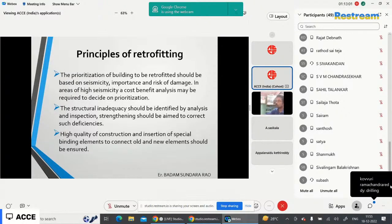The structural inadequacy should be identified by analysis and inspection. Strengthening should be aimed at correcting such deficiencies. This is what I am saying. Actually, if the building is designed for one purpose and now you are using it for another purpose, then the structure is to be retrofitted. There, you need a clear, detailed analysis, either run through ETABS or STAAD Pro or any good software, and you have to come to a conclusion about what method of retrofitting is required and what material is to be used for strengthening it. Based on that only you have to make the decision, but not on thumb rules. It is always not recommended to go with thumb rules. Go with a clear and detailed structural analysis, and based on that only make your retrofitting procedure. Otherwise, that may not give effective results afterwards.